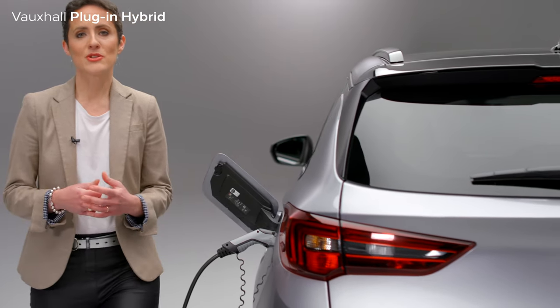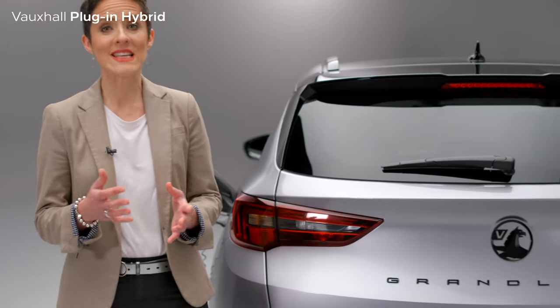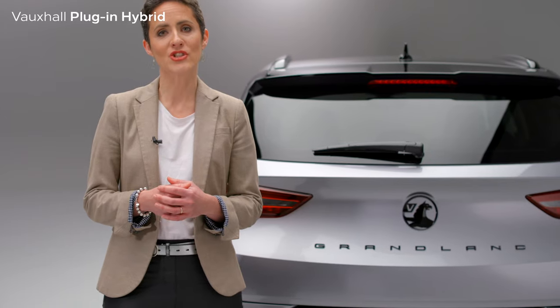New Grandland customers also currently benefit from a 6-month BP Pulse subscription to ensure you can access public charging when on the road. Plus 8 years roadside assistance and 8 years battery warranty for complete peace of mind.